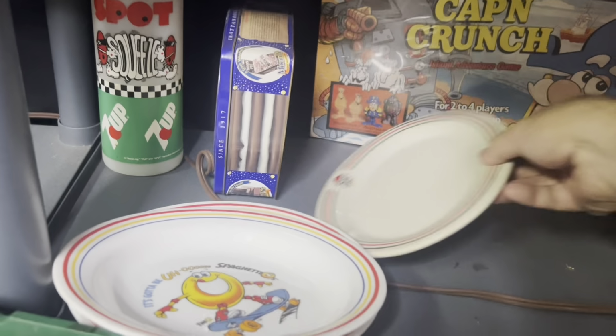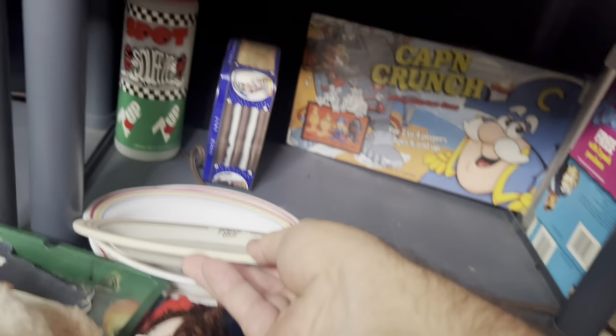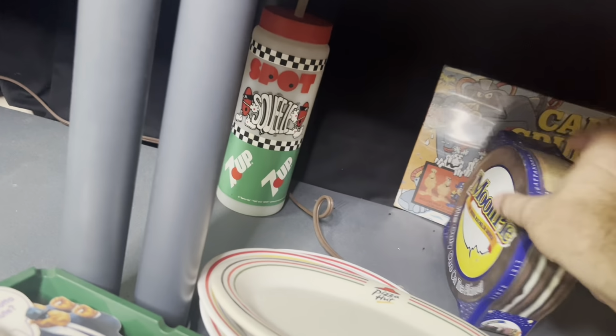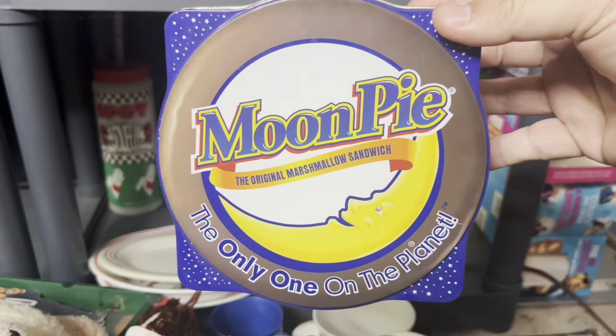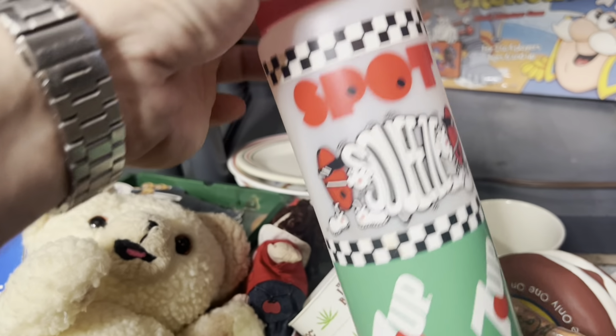And then we have a Pizza Hut plate. It's worth about $5. Those are kind of hard to find now. Pizza Hut really doesn't have too many dishes now. Have a Moon Pie tin that's worth about $10. And we have a water bottle from 7-Up with the Spot logo. I thought it was called the Dot, but he's called the Spot, and it's worth about $15.